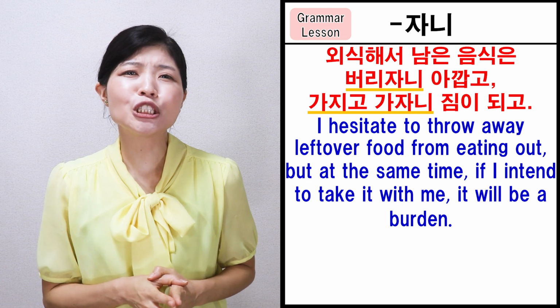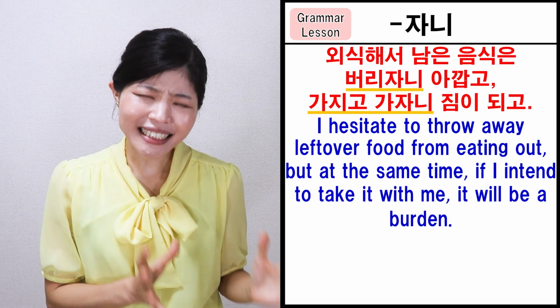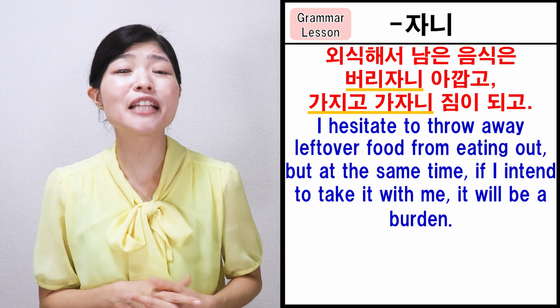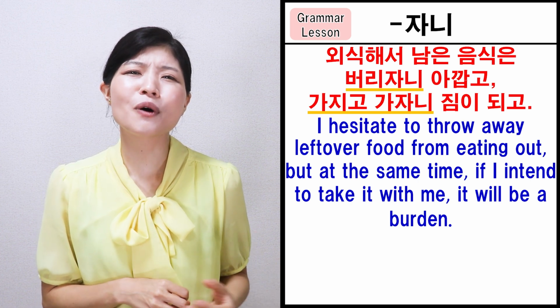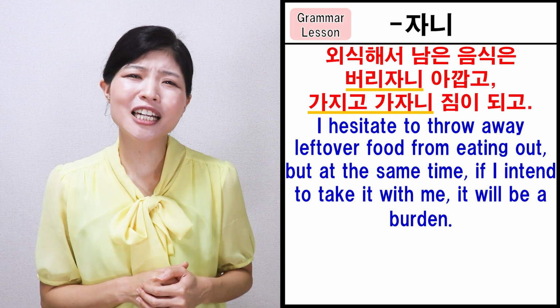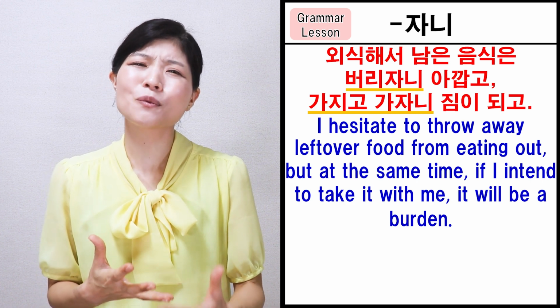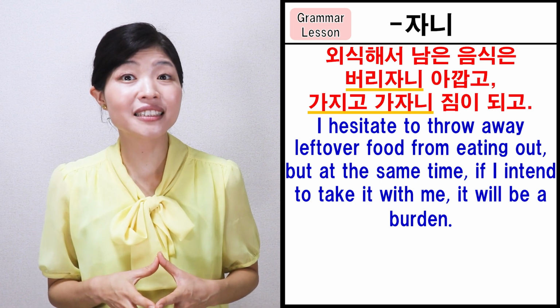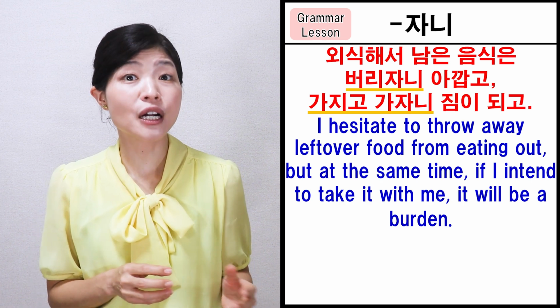외식해서 남은 음식은 버리자니 아깝고 가지고 가자니 짐이 되고. I hesitate to throw away leftover food from eating out, but at the same time, if I intend to take it with me, it will be a burden. This is an example sentence that housewives could confront often.